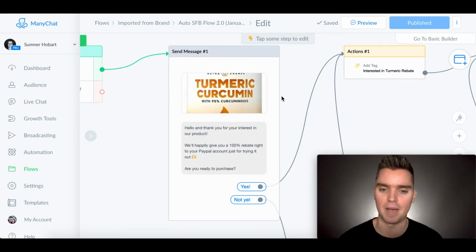So yeah, people click on our ad, they get a message that looks something like this. Hello and thank you for your interest in our product, which in this case is turmeric supplements. We'll happily give you a 100% rebate right to your PayPal account just for trying it out. Are you ready to purchase? Yes or not yet? The reason we have not yet is because some people aren't ready, and a small percentage of people will click on that.